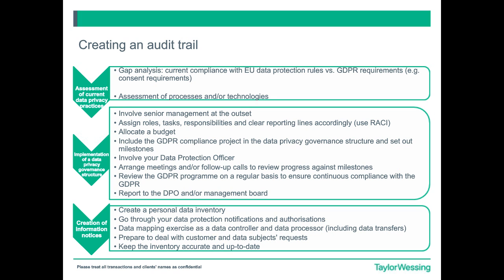Again, as I said earlier, you will need to allocate a budget for it, include a GDPR compliance project into your wider data privacy compliance programs, and set out milestones as well that you will have to meet. If you have a data protection officer or DPO, you will need to involve your DPO as well. And an important thing to do will be to arrange meetings and monitor compliance as well, and report to the DPO and or the management board, so that everyone is aware of what you are doing.